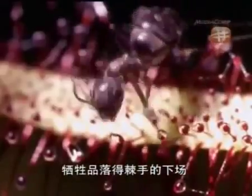Build elaborate traps. Victims meet a sticky end. Hidden predators are specialists that are built for the kill.